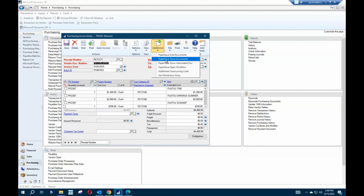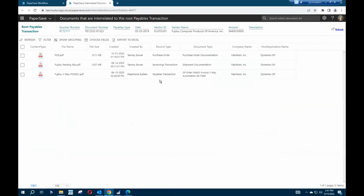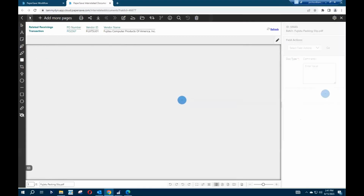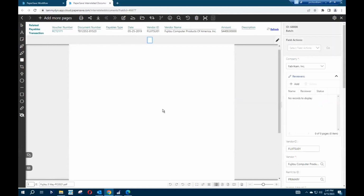But I can also come up to additional and say show interrelated, and this is going to pull any document that was actually associated to the purchase order, the receiving transactions, and of course that invoice. So by clicking on this, I see the purchase order, I see the packing slip, and then of course that invoice.